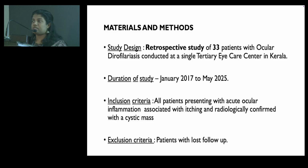Mine was a retrospective study of 33 patients with ocular dirofilariasis conducted at a single tertiary eye care center in Kerala over 8 years. All patients presenting with acute ocular inflammation associated with itching and radiologically confirmed with a cystic mass were included, while patients lost to follow-up were excluded.